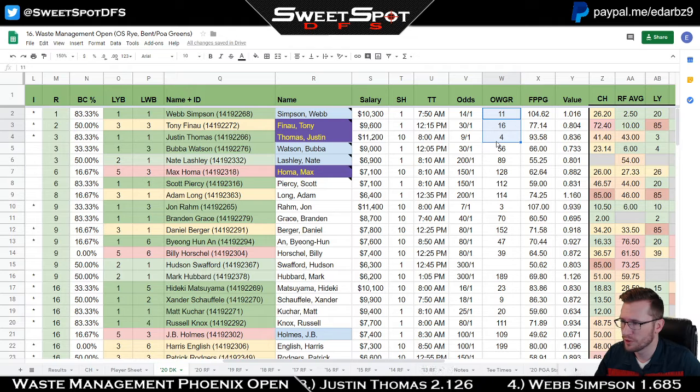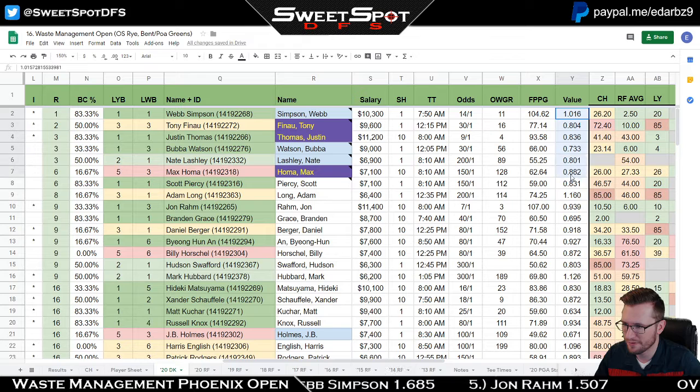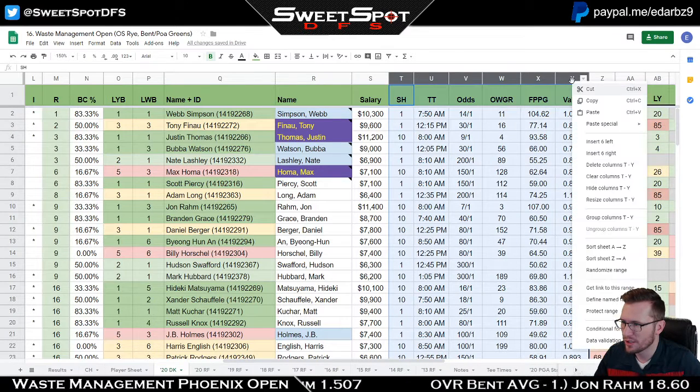Here's your official World Golf Rankings. I'm not going to go over it, but you can see it. Obviously, fantasy points per game and the value. I mean, Webb just keeps hitting his value, so definitely things to look at.